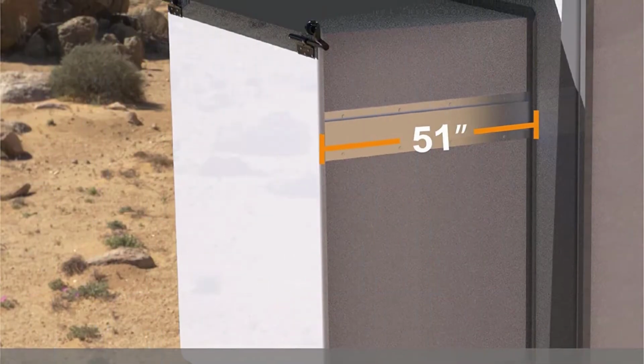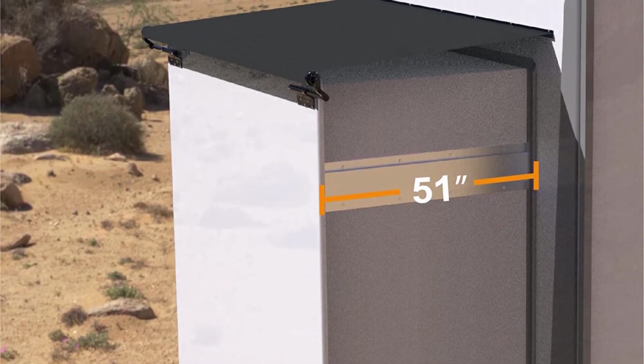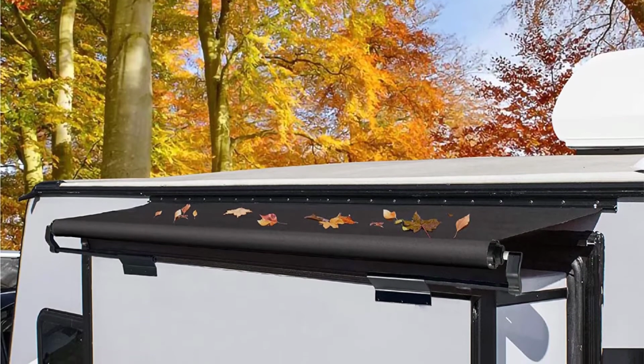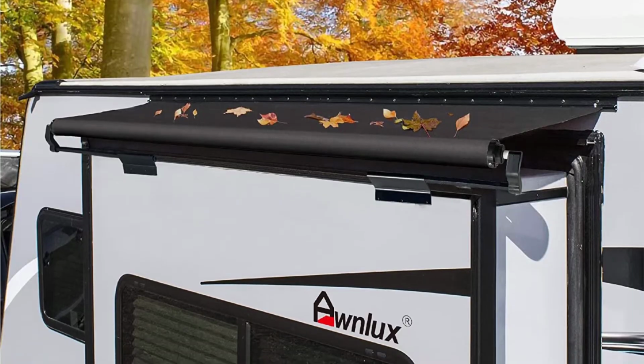This is an economical and attractive product and is available in sizes from 66 inches to 192 inches. It is available in white and black. It adds a unique aesthetic value to the RV. Besides, the installation is quite simple.